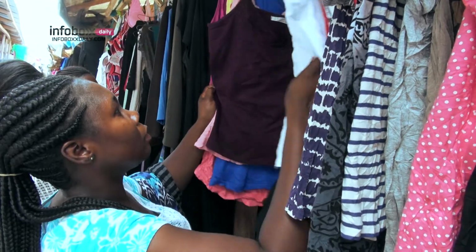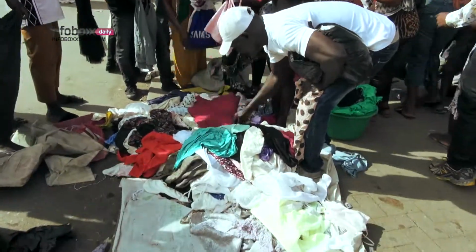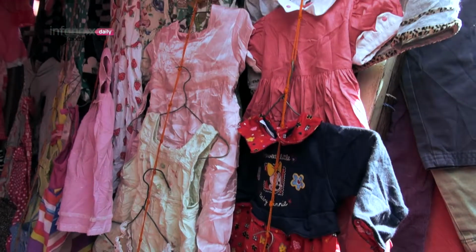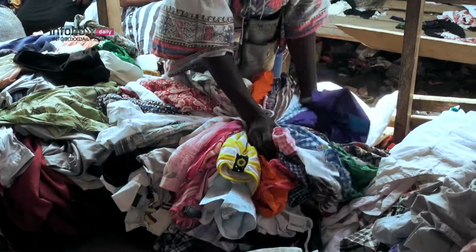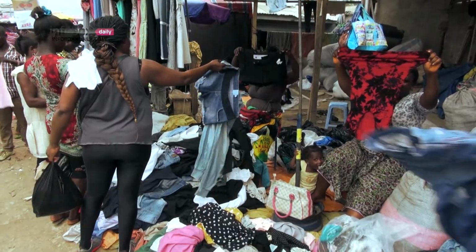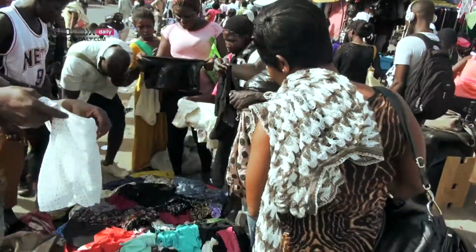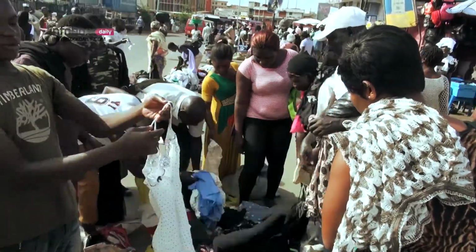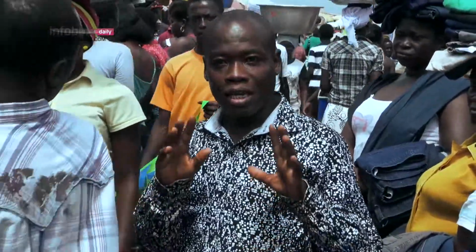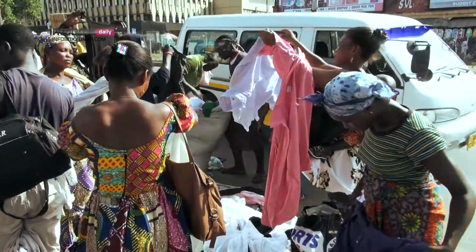Used clothes are popularly referred to as brunwheel or bend down boutique in the local parlance. Meet Ohenemen Sakakra, president of the Hawkers and Petty Traders Association, as he takes us on a tour of the market. I'm going to take you around to know the rare second-hand market in the whole West Africa. Come along with me.